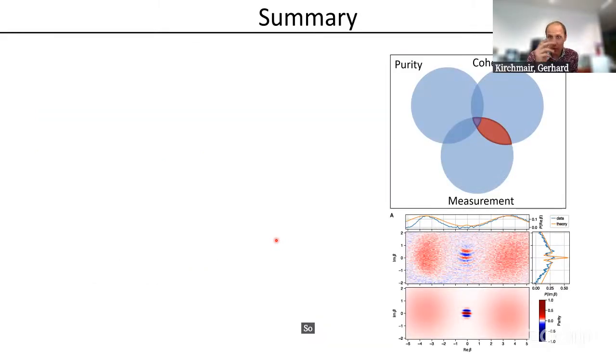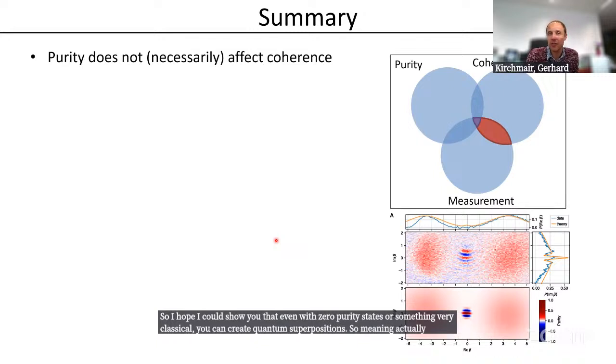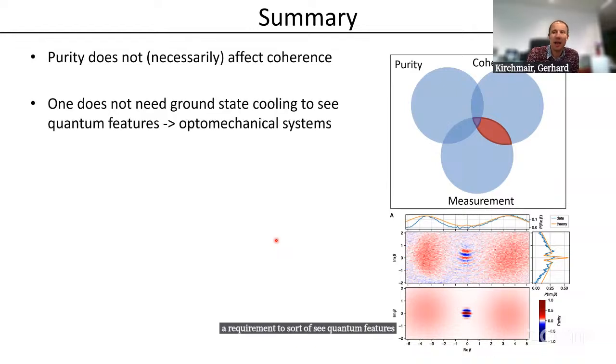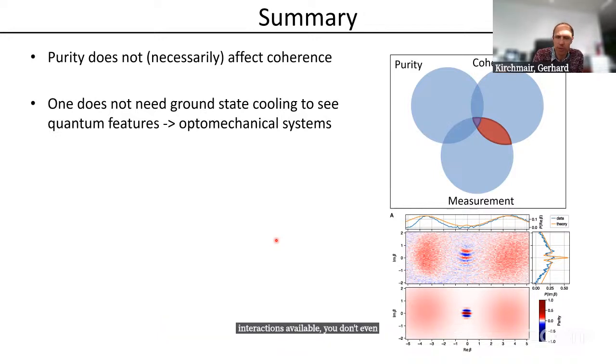I hope I could show you that even with zero purity states or something very classical, you can create quantum superpositions. So meaning actually purity is not a requirement to see quantum features. This has interesting consequences for some of the optomechanics experiments, where they try to cool mechanical systems close to the ground state to then be able to generate non-classical states for sensing applications, or essentially testing quantum physics on macroscopic scales. It turns out what we show here is that if you have the right interactions available, you don't even need to do ground state cooling, but you can get away with much higher temperatures.